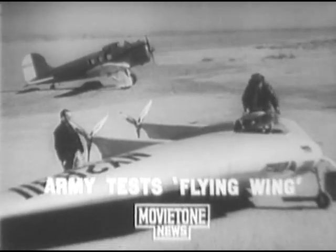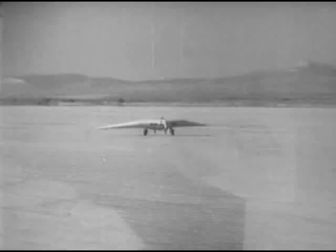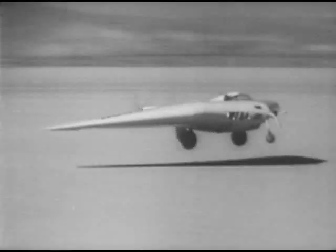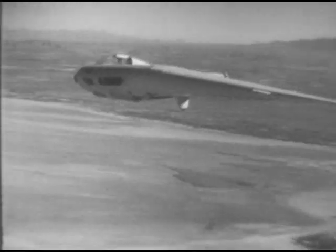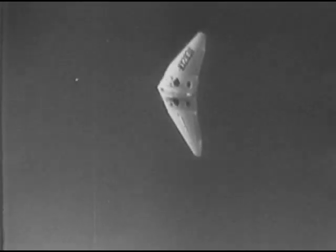This mystery plane has long been rumored in the world of aviation. Now it is revealed in public flight. The Northrop Flying Wing soaring over the Mojave Desert in California. It has no fuselage. All is contained in the wing, and it has no tail. It peels off with swift agility and looks like a bat.